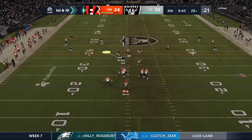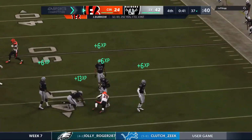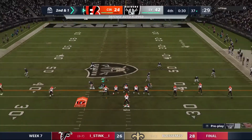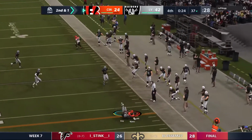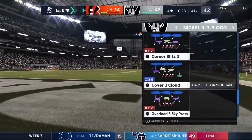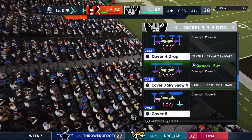They will throw on 1st down with Burrow, looking for his running back, and he's got it. He's going to get a solid gain of 9 before being brought down. A gain of 9 brings up 2nd and 1 at the 37-yard line. This is the tight end, Njoku. The Bengals are going to use the 2nd of their timeouts as the clock stops with 23 seconds to go in the game.